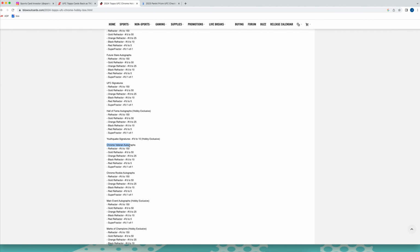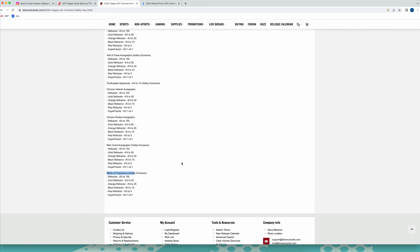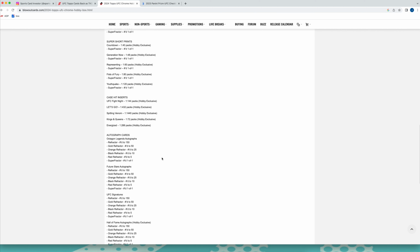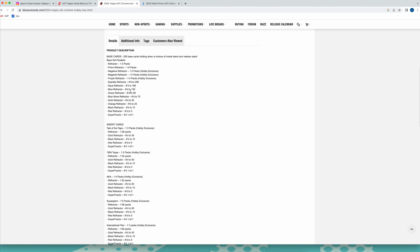That's a hobby exclusive. Chrome Veteran autographs, Chrome Rookie autographs, Main Event autographs, and Marks of Champions autographs. So a whole bunch of different autographs you can get. Obviously we don't have a checklist now, so we just have to kind of guess who would be in each one of these. But it's just kind of cool to see how they broke down everything.